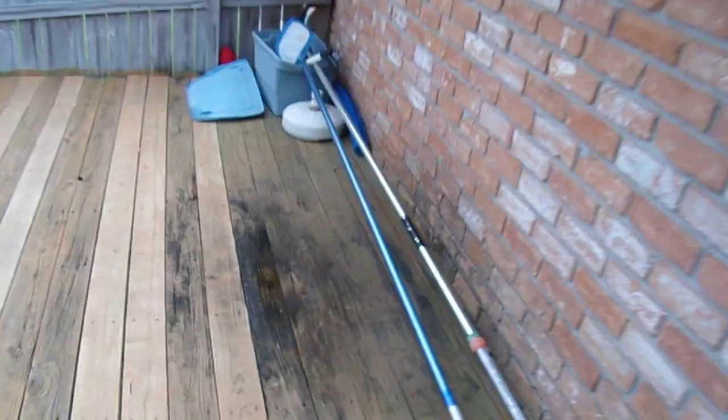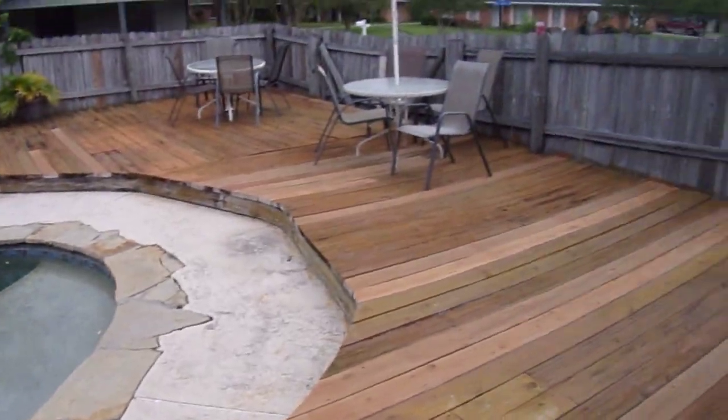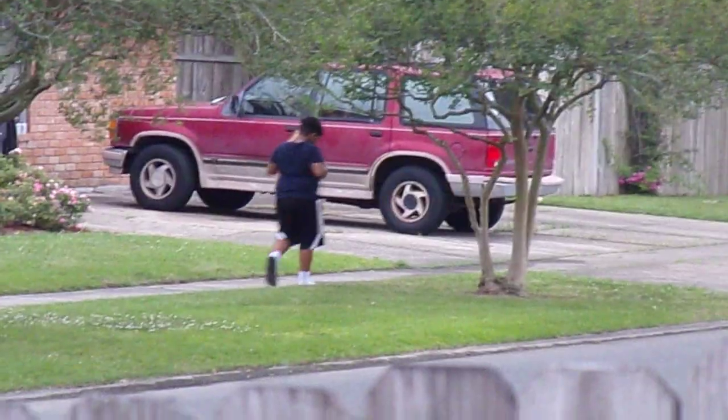There's some kid out there walking his dog. I think he saw me with the camera. I think he waved at me. What if I did a video of me wearing a mask? That would be strange. There goes that kid. Oh, he's holding his dog. Okay, cool.